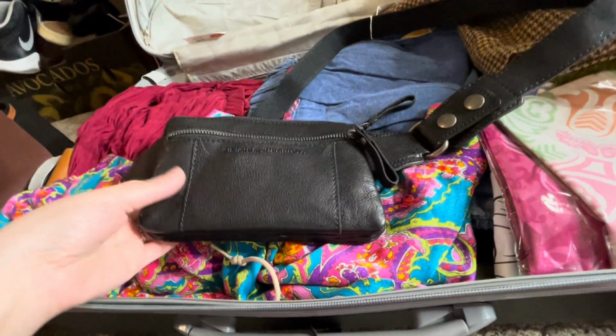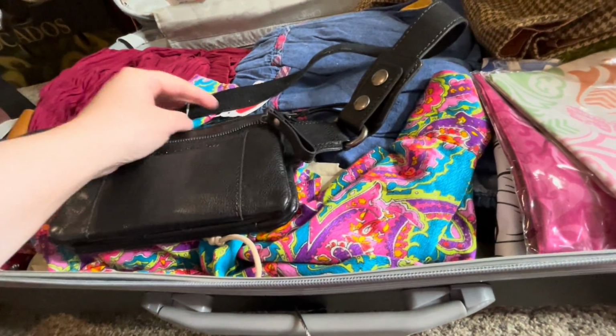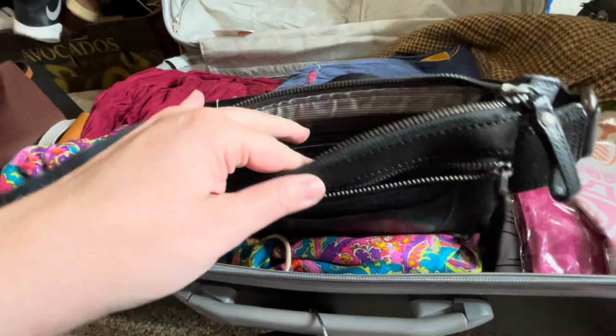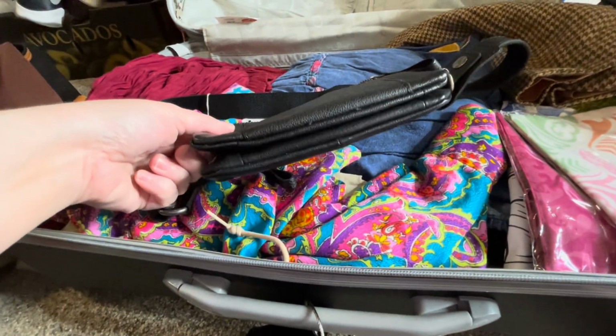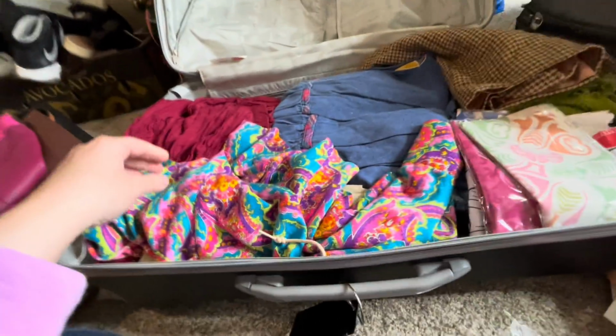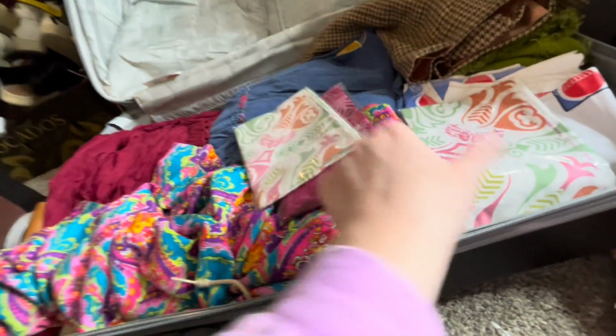We have a Spikes and Sparrow leather kind of crossbody sling bag. This was $8.99, so I did pay a bit for this, but Spikes and Sparrow is pretty good quality, so we got that.